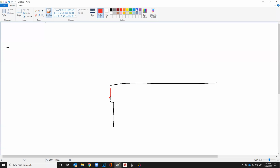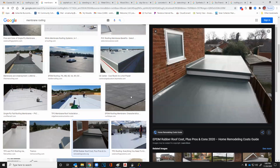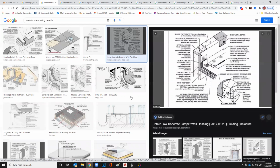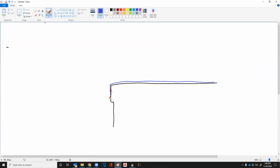So we'll say that blue is our single ply membrane. We're going to roll it over, and we're going to fasten that in much the same way that we fastened it back here. We've got those big washers on there. So we're going to screw that to the wall there. Sorry, wait a minute. Back up. Forgot something. I've got to put the flashing on first.